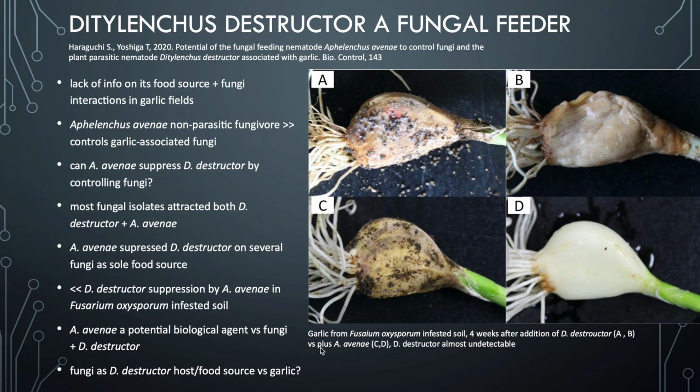And then when Aphelinchus aveni was added into the mix, there is no damage at all to the garlic bulbs. There's no infestation seen, and Ditylenchus destructor is almost undetectable. So it is obvious that Aphelinchus aveni is a potential biological control agent for the fungi associated with garlic plants, as well as for the effect of Ditylenchus destructor in conjunction with its feeding on the fungi.